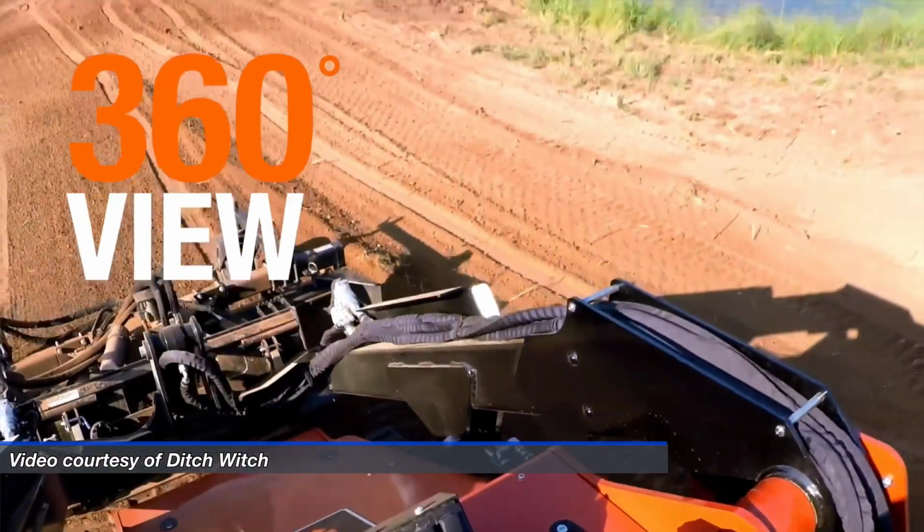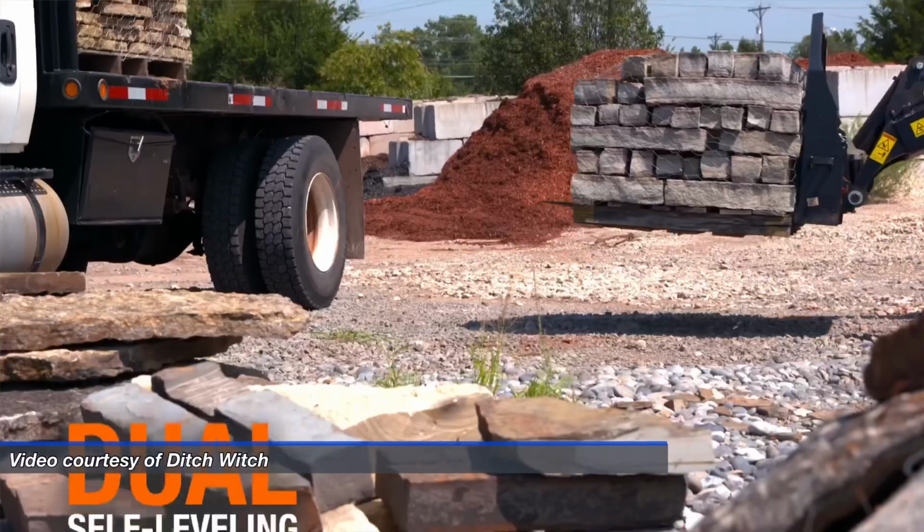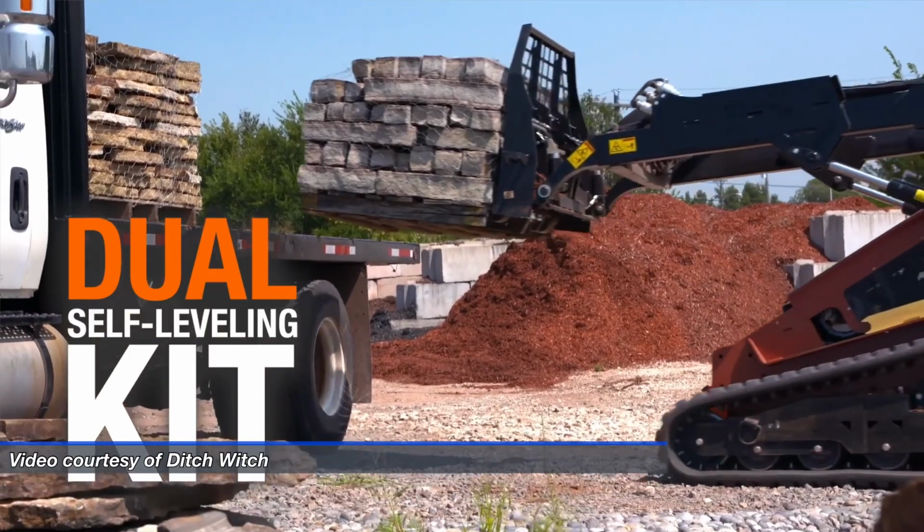We talked earlier about the added convenience of being able to step on and off a machine like this. But another thing that Ditch Witch points out is that the 360 degrees of visibility that the machine offers is pretty hard to match by a traditional skid steer or compact track loader. An available option on the SK3000 is a dual self-leveling kit, which keeps loads completely level as they are raised and lowered. So that wraps it up on the SK3000.